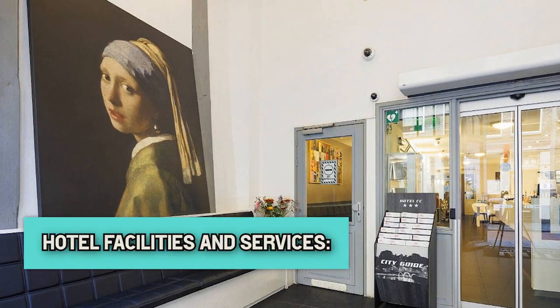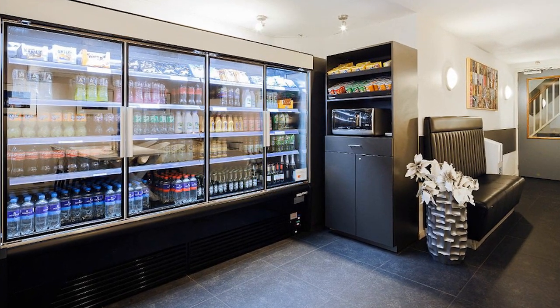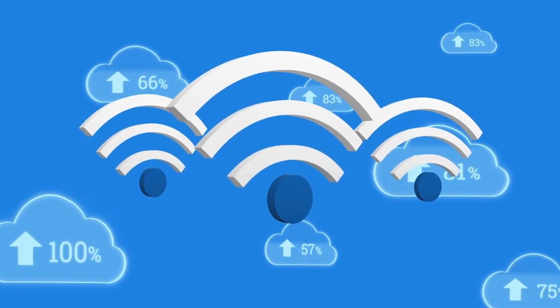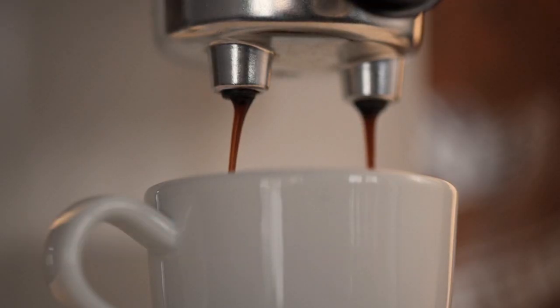Hotel facilities and services. Hotel CC Amsterdam offers several facilities and services for the comfort of its guests, such as free high-speed internet, Wi-Fi. The hotel offers free high-speed Wi-Fi for guests, ideal for work or browsing the internet. Complimentary instant coffee and tea. Complimentary instant coffee and tea are provided in the rooms or common areas for guests.